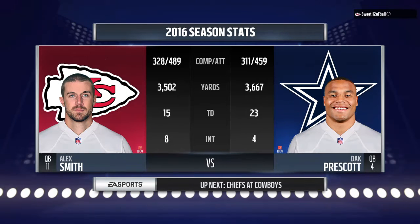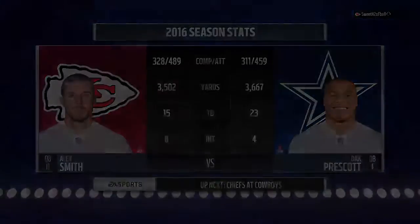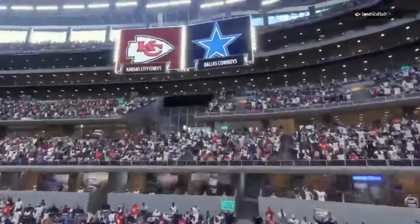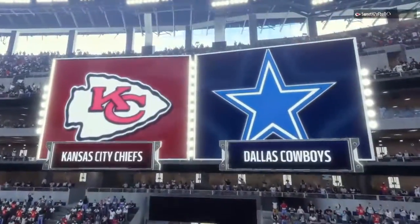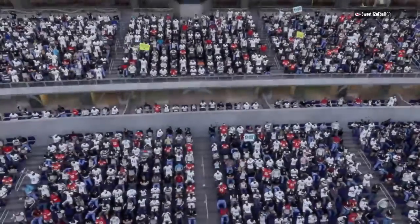Hello, everybody. I'm Larry Ridley. You're tuned in to the NFL on EA Sports. We've got a good one on tap today, and there's going to be two quarterbacks ready to get it done on the gridiron. It's Smith's Chiefs going up against Dak Prescott's Cowboys.